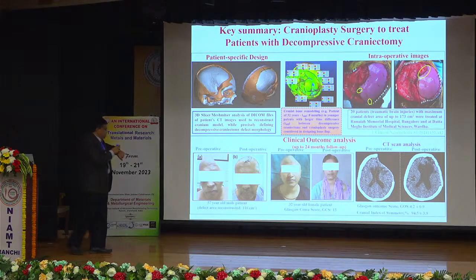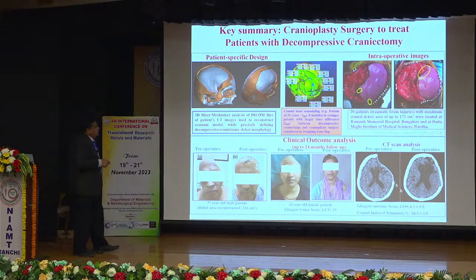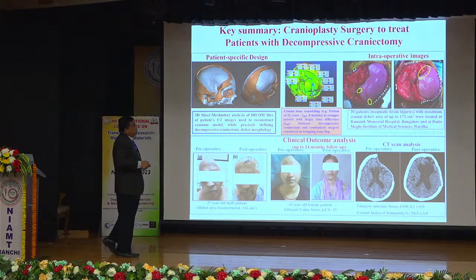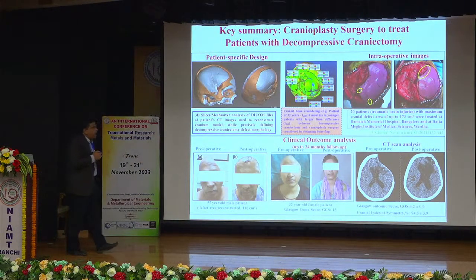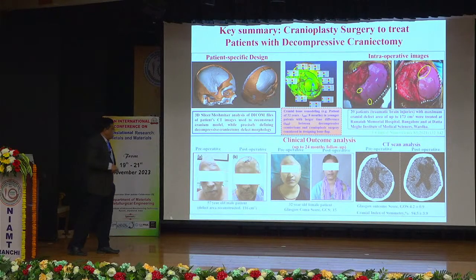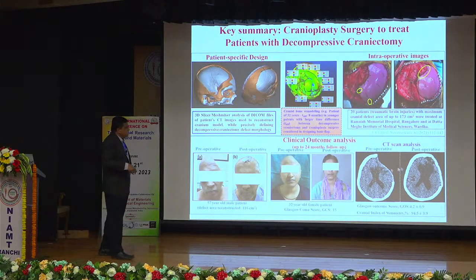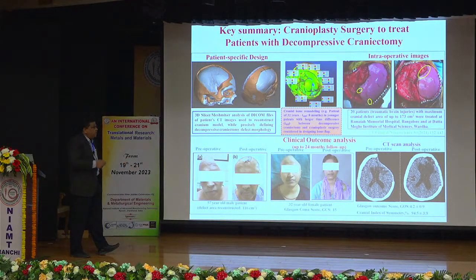Okay, so this is the summary of this part of the cranioplasty work. What I've shown you is that we use several engineering design software packages to delineate and define the morphology of the cranial defect, and subsequently we have the intraoperative images where we place the polymethyl methacrylate bone flap. Post-operatively, this is the case for a 57-year-old male patient where a 116 centimeter square defect was reconstructed, and this is the case for a 32-year-old female, where an around 140 centimeter square defect was reconstructed.